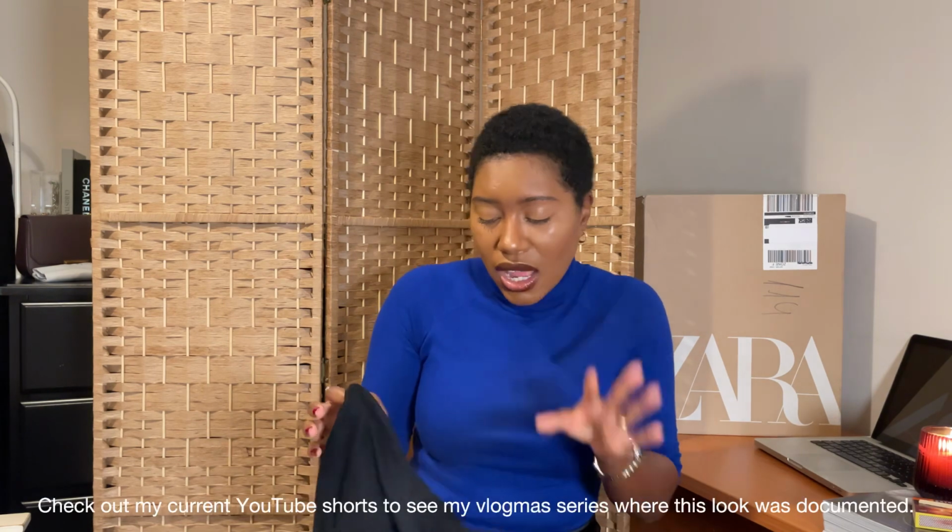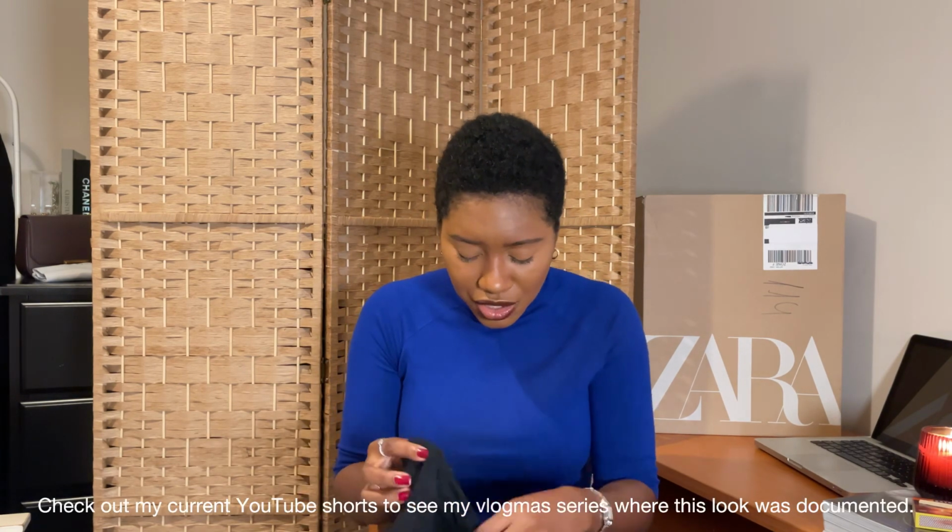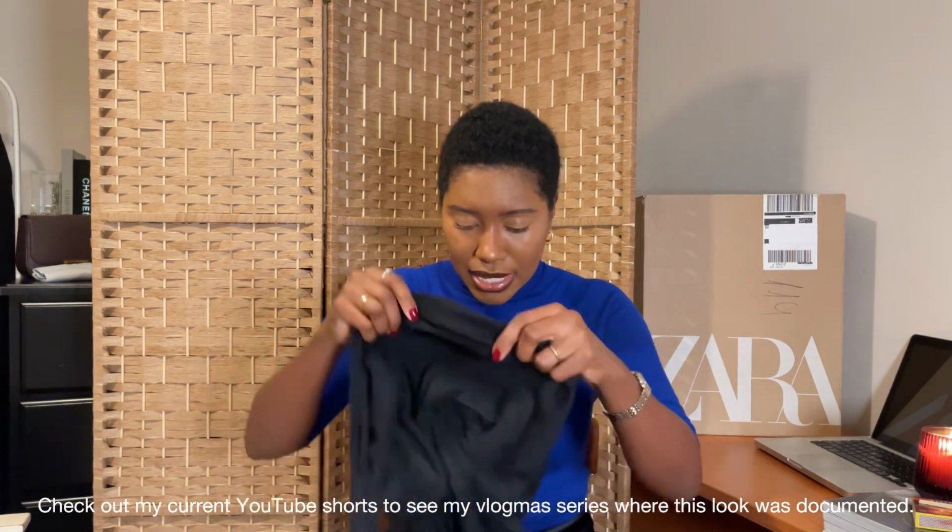Something else that I picked up, which I actually wore last night. I loved it. I absolutely loved it. It's such a great piece, and I'll tell you why in a minute. So it is this off the shoulder light knit top. They have them in various colors. I picked up 2 because I just knew that I would love this. I knew it. I picked up 2.